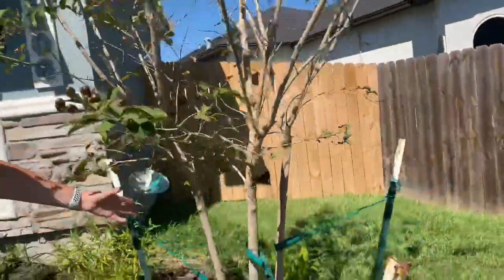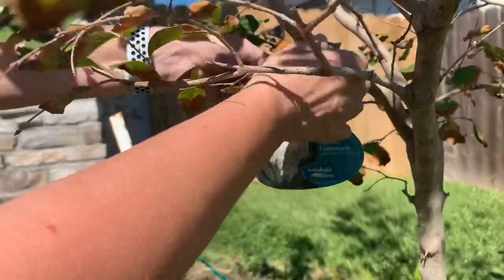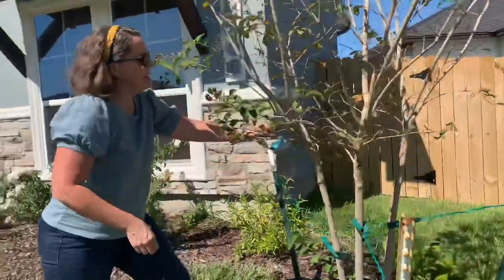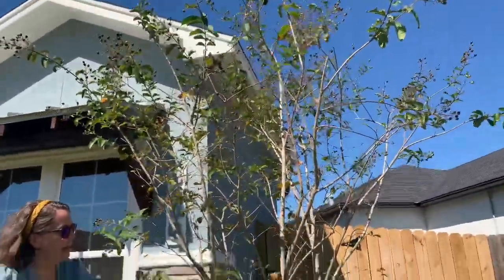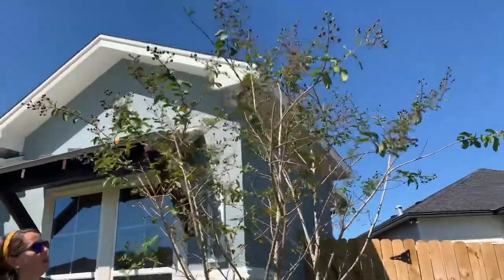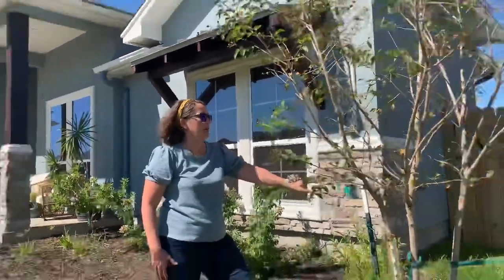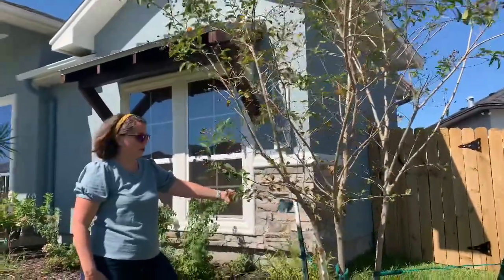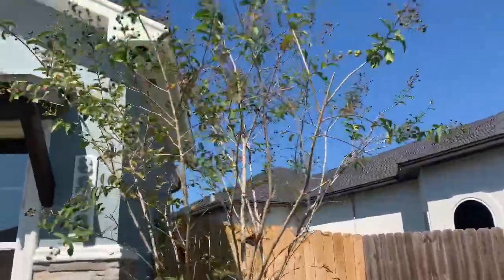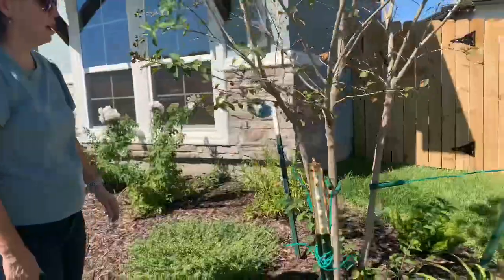Okay, this one I did leave my tag on. I probably should have taken that off. Did not notice that. Like I said, I just came out here and decided to do this video. So this is a Natchez Crepe Myrtle, and it doesn't look really great because it's been really hot and I really need to be watering it more. Crepe Myrtles need a lot of water in their first year of life, so I'll probably leave the hose on this once we finish for a little while to get some more leaves in here. But I loved this one because it was multi-trunk, had 3 pretty trunks.